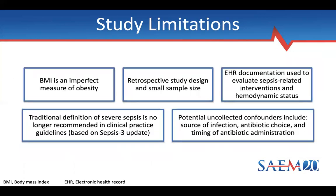We have identified several limitations in our study. First, we do recognize that BMI is an imperfect measure of obesity. This study has a retrospective design and a small sample size, which is another limitation. We relied on accurate EHR documentation of fluid, vasopressors, and diuretics, in addition to prompt recording of hemodynamic parameters.